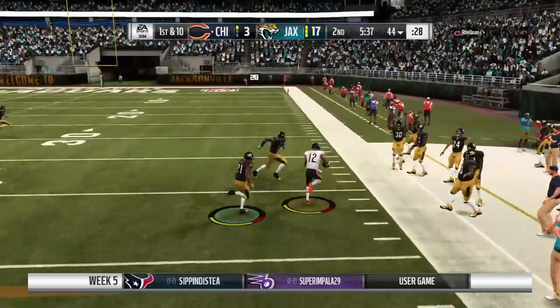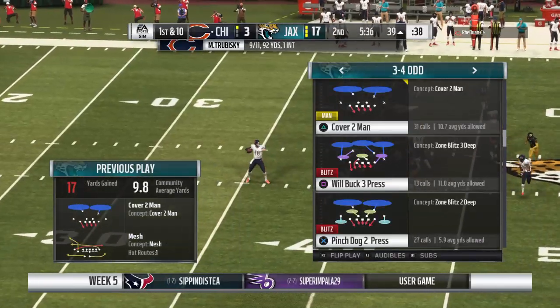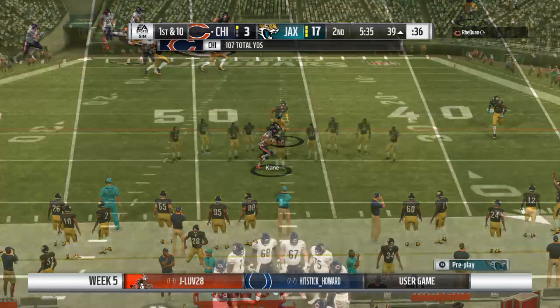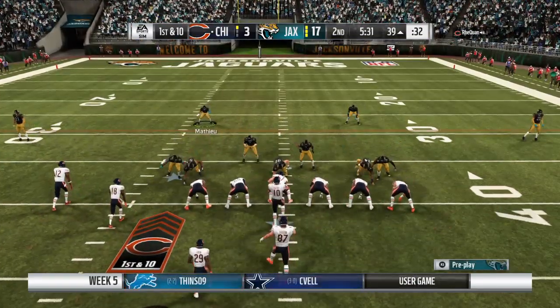It's caught on the right side by Robinson. 17 yards on the pickup there. The drive will continue. It's a first down. Doesn't matter whether it's a zone coverage or a man coverage. The drag route can be effective when it's run well.